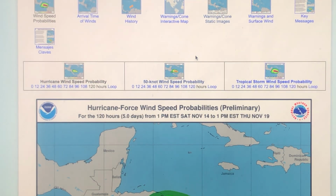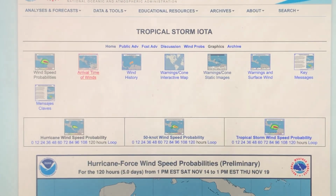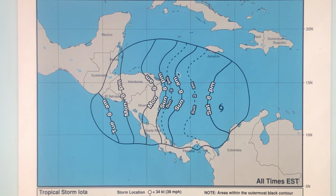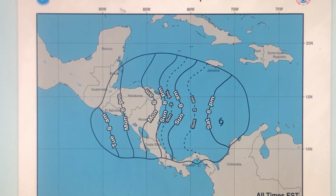All of these probabilities will likely continue to go up as the storm continues to move generally towards those areas and continues to get stronger most likely. So that's the unfortunate news there as well. Here's the earliest reasonable arrival time for tropical storm force winds. For pretty much the coast of Nicaragua and Honduras, it looks to be later Sunday evening, early Sunday night, around 9-10 p.m. So pretty much Sunday during the day is really the last time frame you'll have to really get ready, for everyone living in those regions, for this storm.